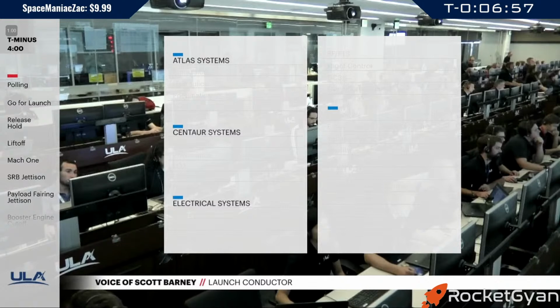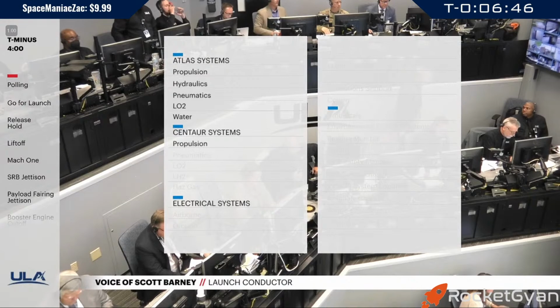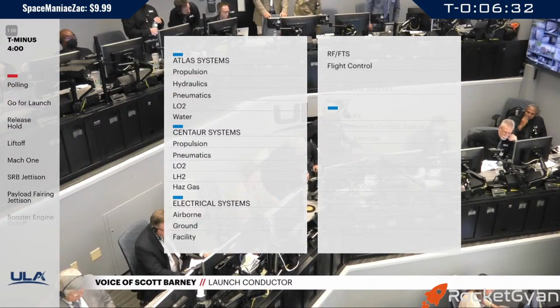Go. LO2. Go. Water. Go. Centaur systems, propulsion. Go. Pneumatics. Go. LO2. Go. LH2. Go. Hazgas. Go. Electrical systems, airborne. Go. Ground. Go. Facility. Go. RFFTS. Go. Flight control. Go. GCQ. Go. Operation support. Go.